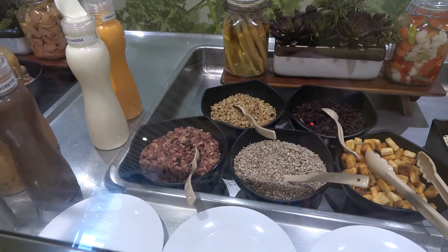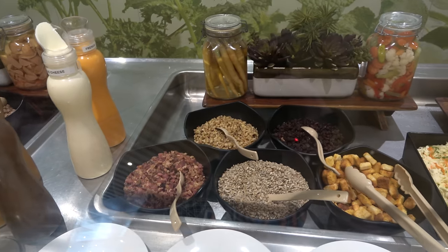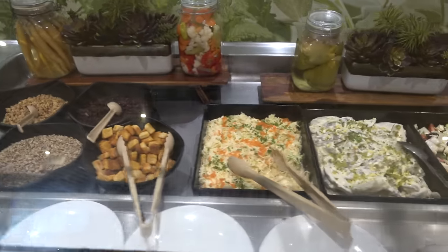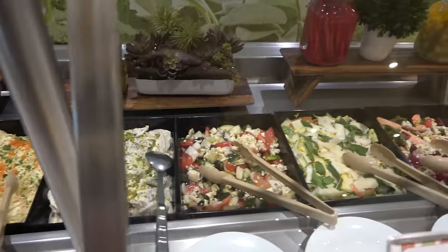Salad options continue, even bacon bits. So if you want some bacon for your burger, you might come over here and put some on. That's a good idea since they got rid of that. Yeah. They did have it for the breakfast burgers though. And then a selection of various cold salads.